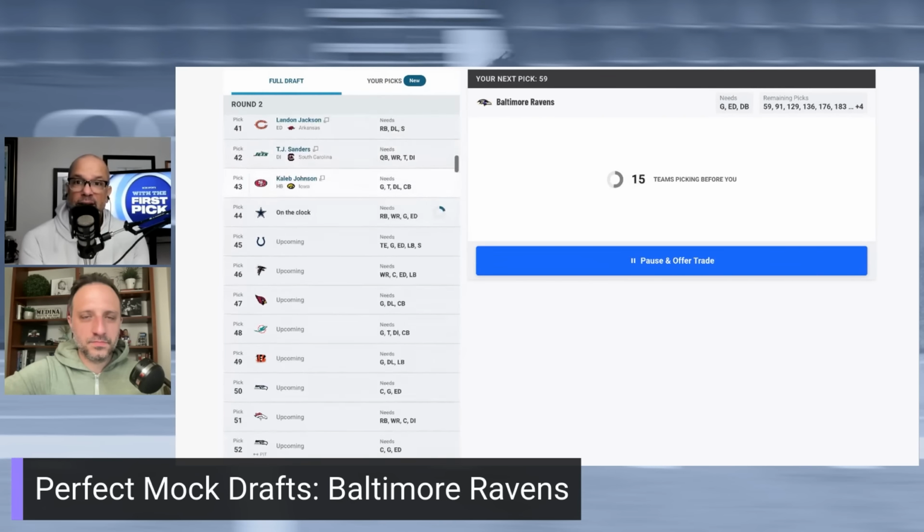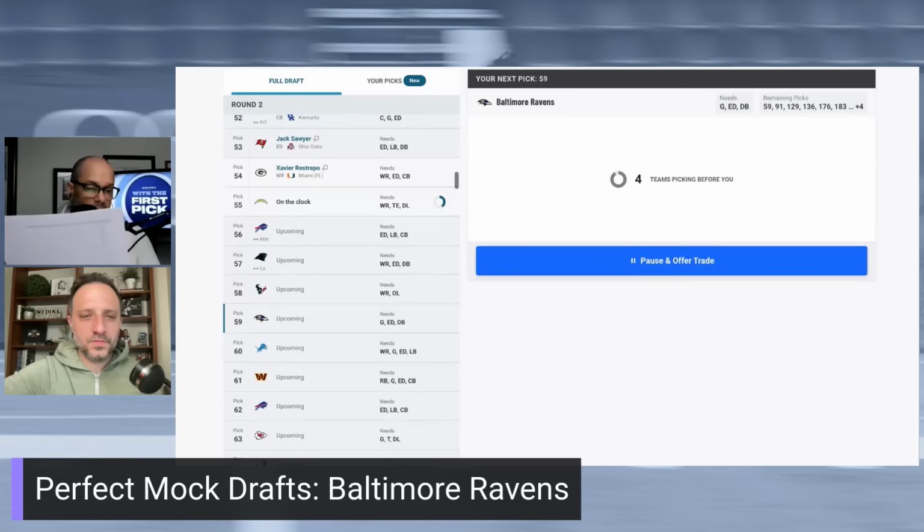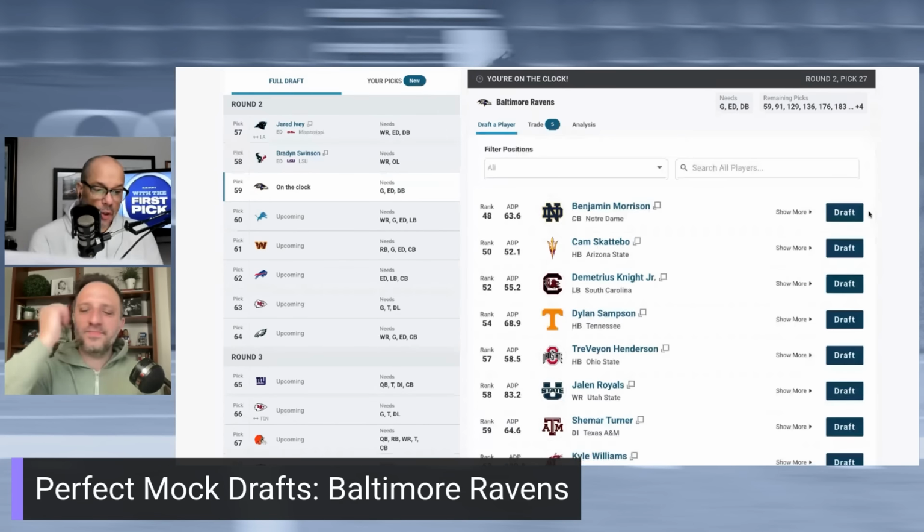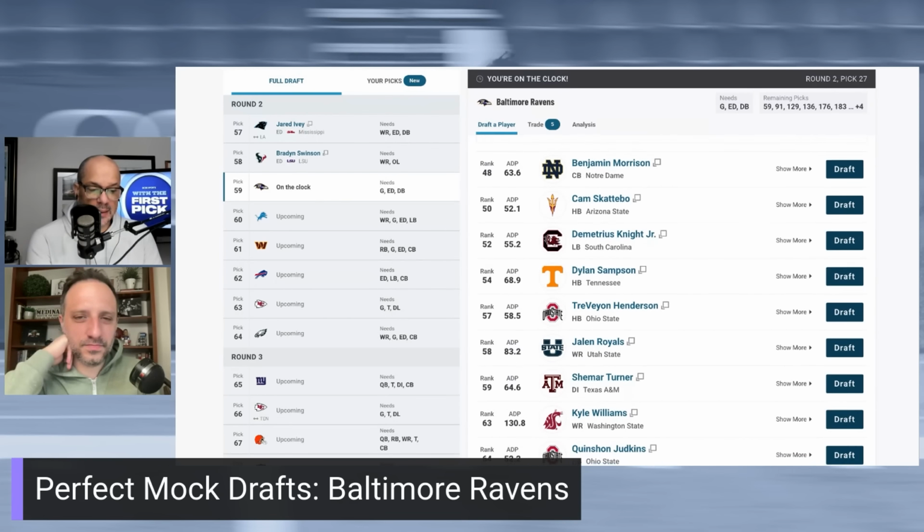So cornerback, check. Ten picks to go. Guard, edge, maybe? Guard, edge, D-tackle? Yeah. So, right, they're at pick 59 here. We're at the bottom of the second.